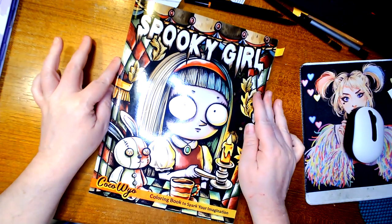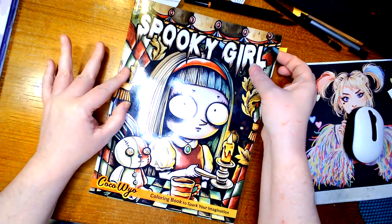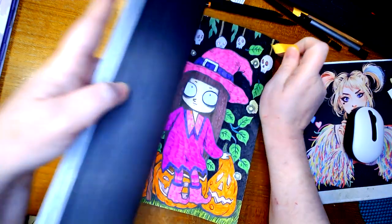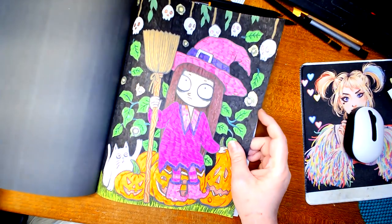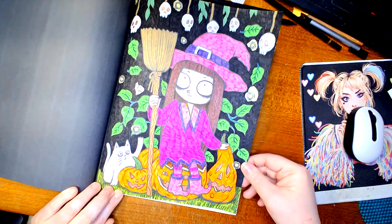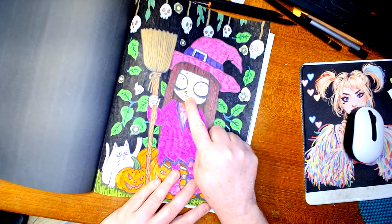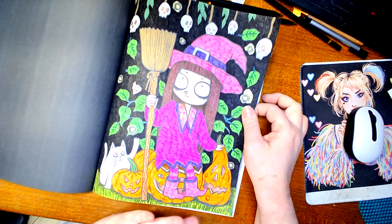Next book, Spooky Girl by Coco Wayo. And this one was for jack-o'-lanterns. I thought this was so cute. That's all gel paint, except for her skin. That's Tombow art marker.